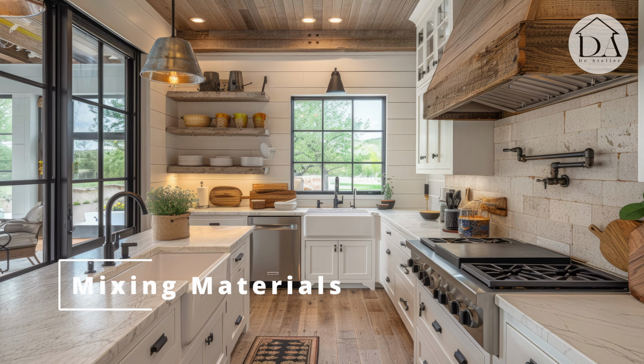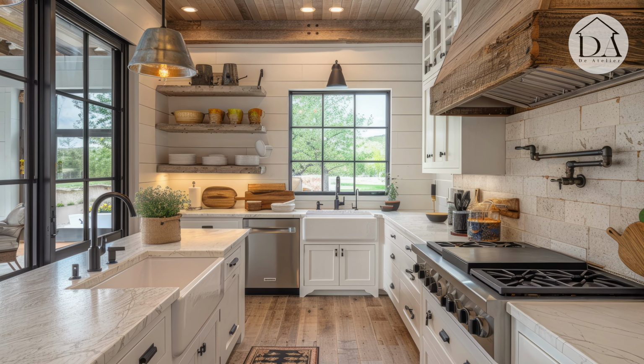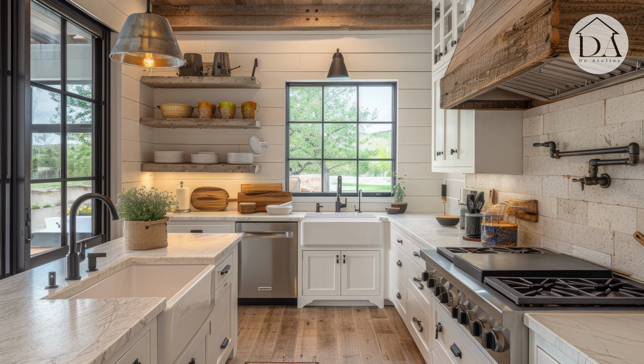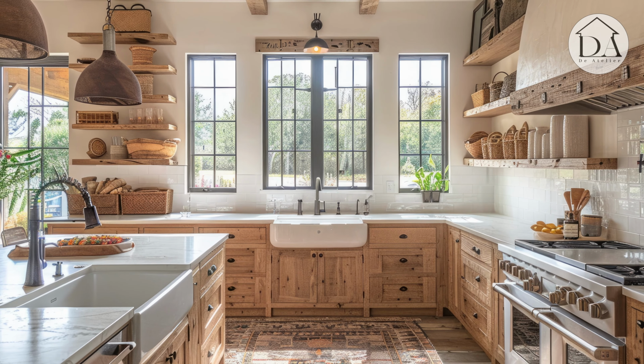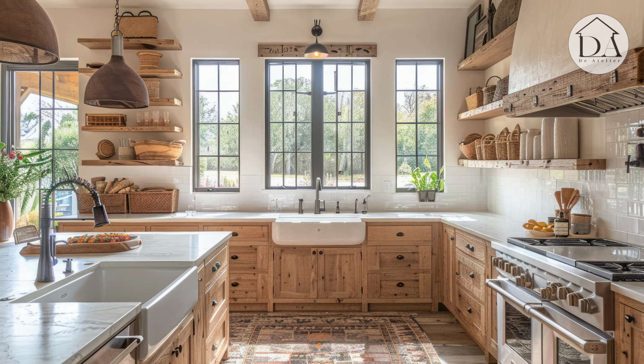Mixing materials. Combine natural, rustic materials like reclaimed wood, stone, and exposed brick with sleek, contemporary materials such as stainless steel, glass, and polished concrete. For example, you might pair a rustic wooden island countertop with modern stainless steel appliances.